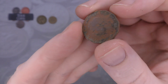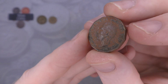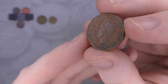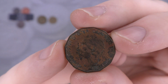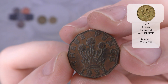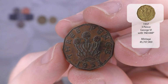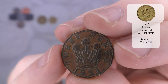Next up, we've got another one of these absolutely terrible conditioned 3p, and it is, I don't know if you can vaguely see it, a George V, luckily from 1937, so it's 1949 that we're missing. And I would have been absolutely gutted if that is what had come out.